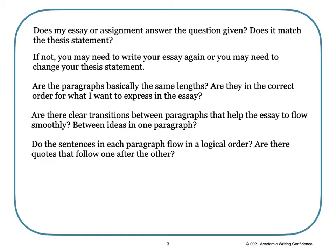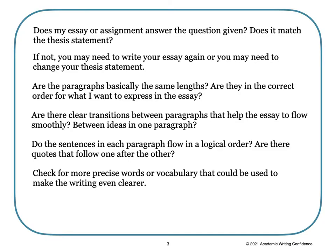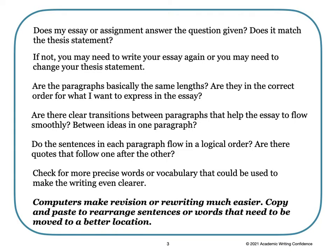Do the sentences in each paragraph flow in a logical order? Are there quotes that follow one after the other? It's not always a good idea to have one quote after another without some kind of explanation between them in your own words. Check for more precise words or vocabulary that could be used to make the writing even clearer. Now today, computers make revision or rewriting much easier. Copy and paste to rearrange sentences or words that need to be moved to a better location.